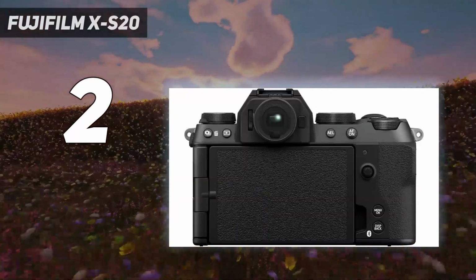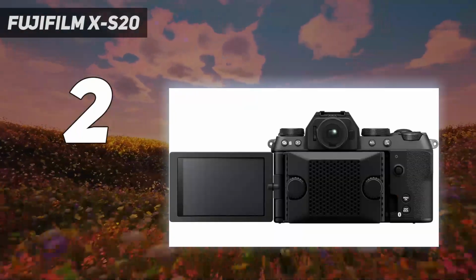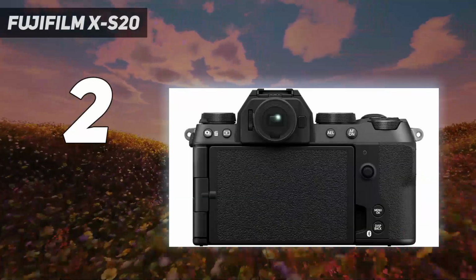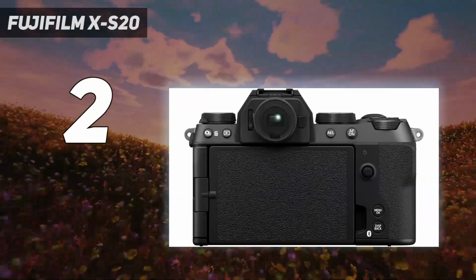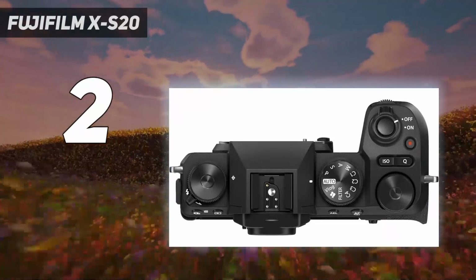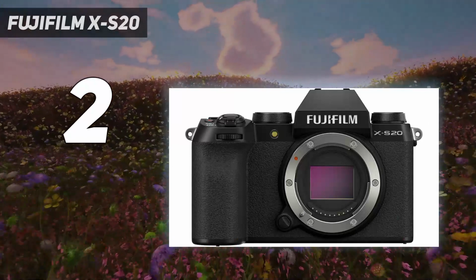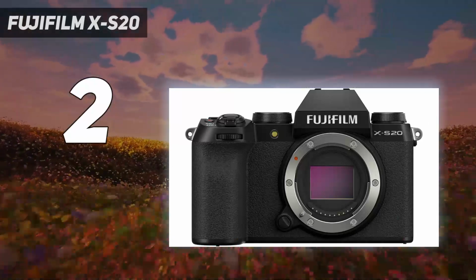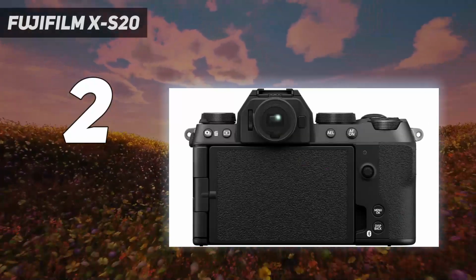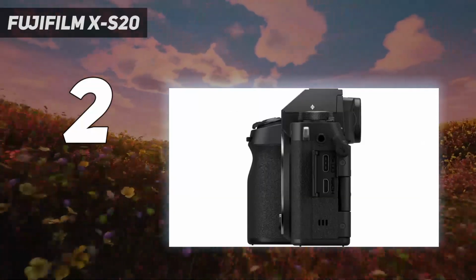Despite the bigger battery, the XS20 is lightweight at just 491 g, and one of the most compact in this guide, yet there's still a comfortable hand grip and sensible button layout. The APS-C sensor and single memory slot might be a deal breaker for you. But if you're happy to live with just one SD card, the XS20 is the ideal budget camera for wedding photography, along with Fujifilm's huge range of X-mount lenses.